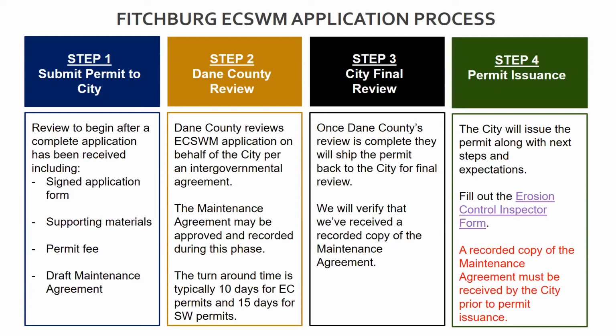So Dane County reviews the application materials on behalf of the city per an intergovernmental agreement. The maintenance agreement may be approved and recorded during this phase. The turnaround time is typically 10 to 15 days to receive any comments. And then of course, if there are comments, there might be some back and forth there. Step 3, the city will do a final review and then issue the permit.